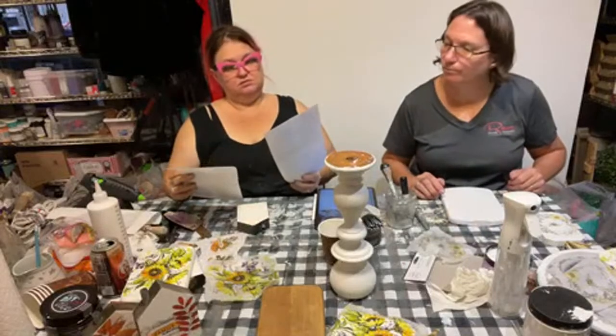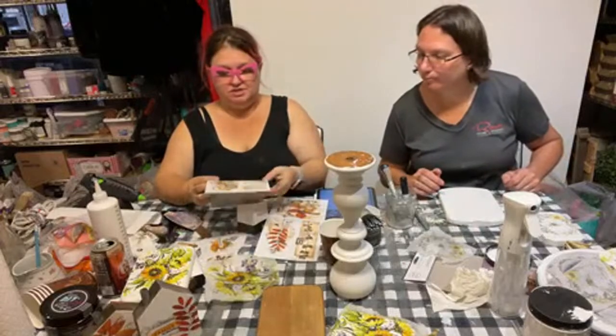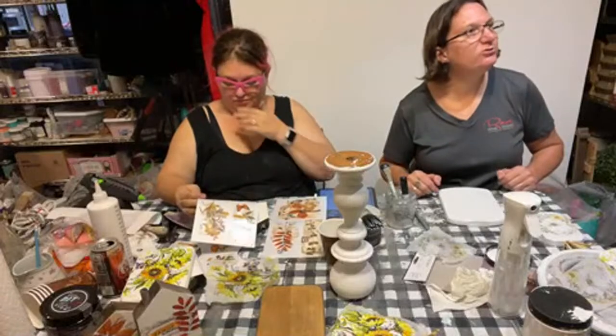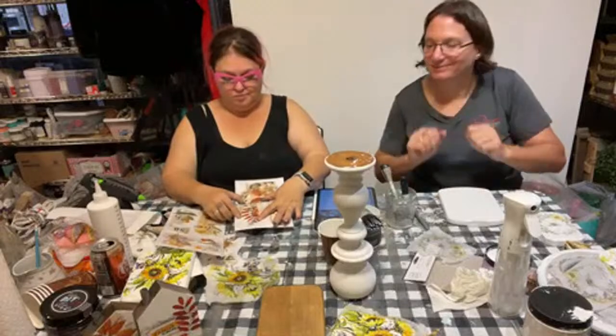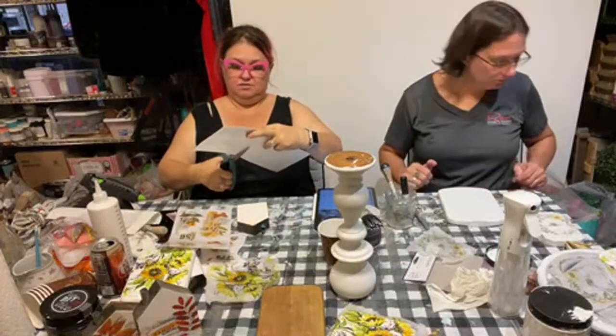Let's see. Delane says, are you going to top coat these? Yes, I will top coat these. And actually, I'll probably use the liquid patina since it's out, because the liquid patina can also be used as a top coat. Does a very nice job of that. Ooh, I think I'm going to use this one and save these words down at the bottom. You love your words.